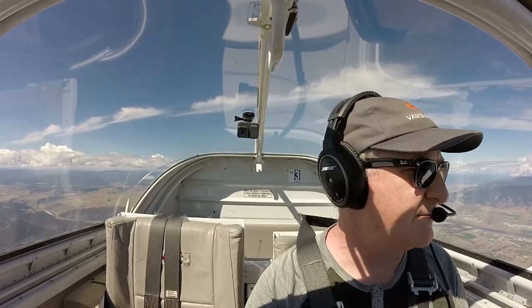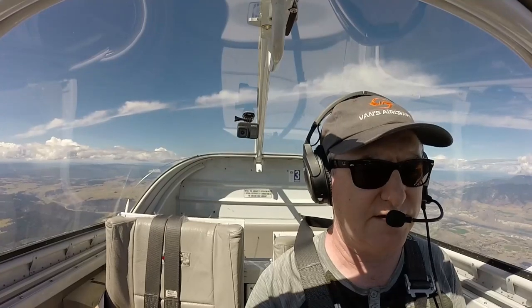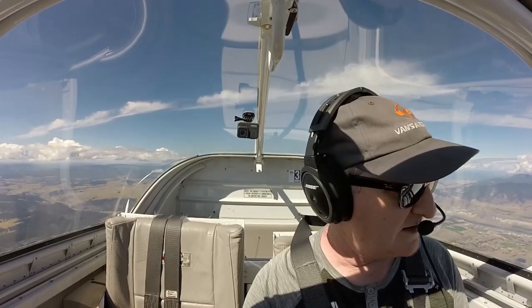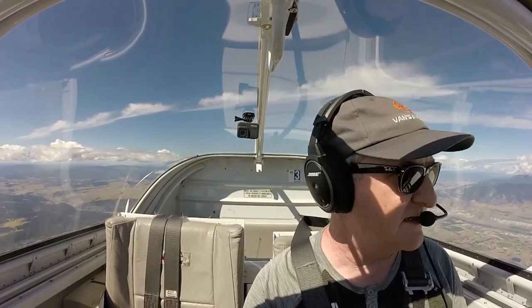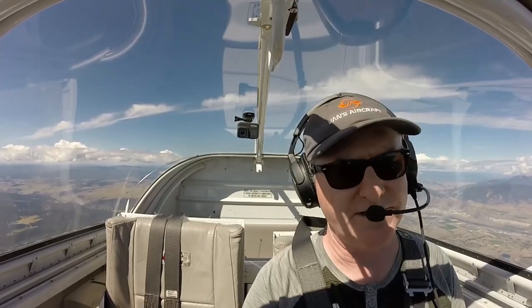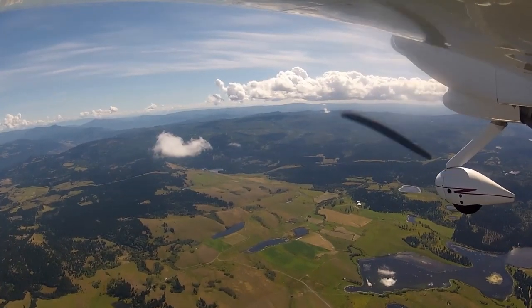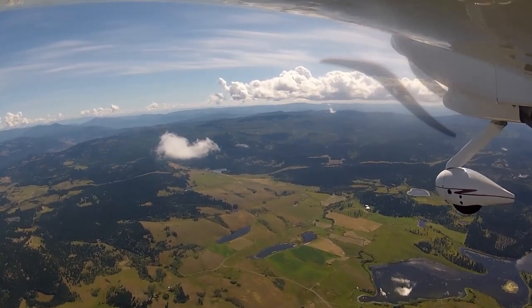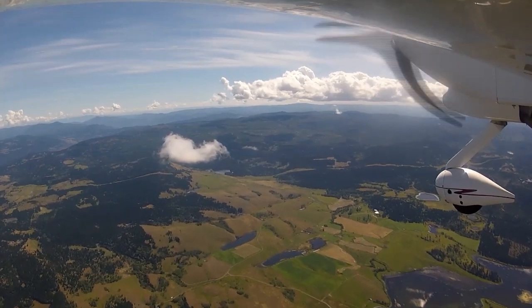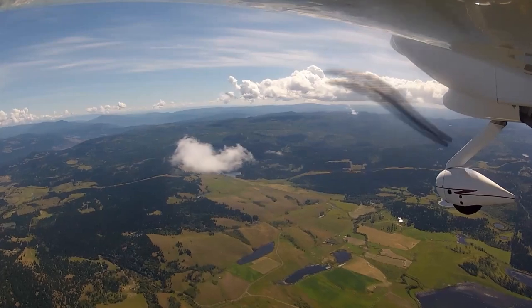One, 2, 6, 7 traffic between Kamloops and Vernon. RV6 Golf Zulu Victor Delta just off Kamloops at 7,500 feet, about 11 miles southeast of the airport, proceeding directly to Vernon. Golf Zulu Victor Delta. Southeast Golf Hawk traffic to Tango Sierra, Silver Manning Park.